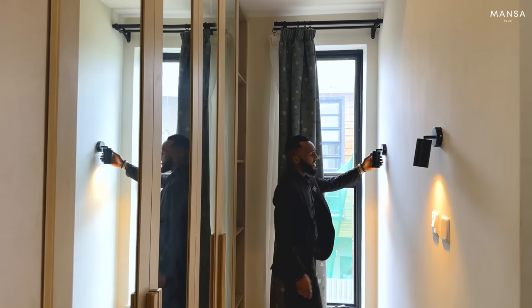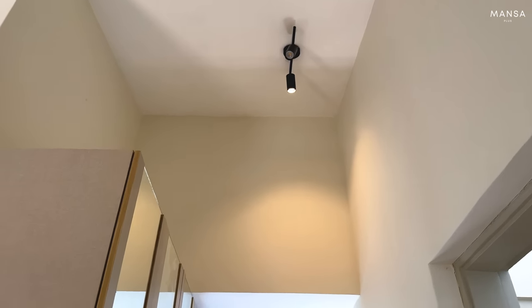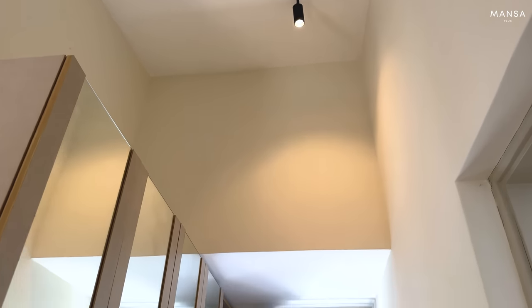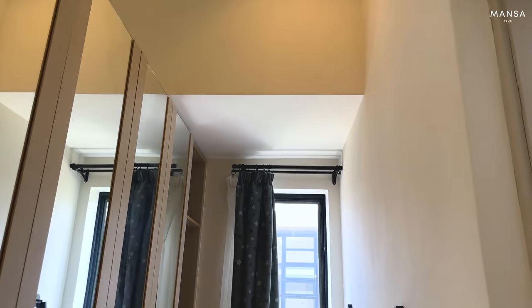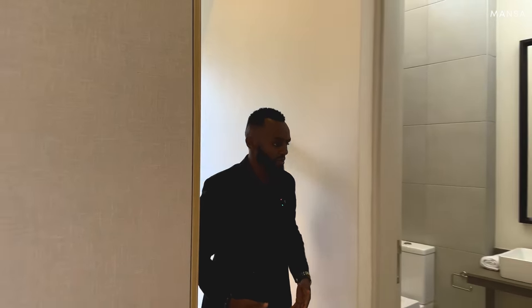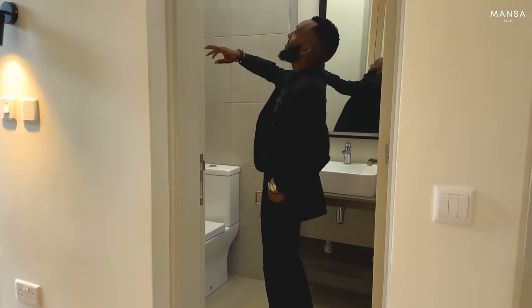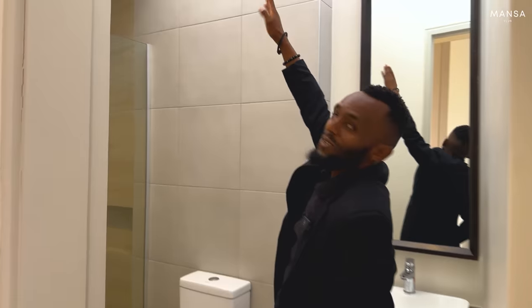You have this tilting lighting that you can tilt like that, and there's also lighting from the top. You have a window there bringing tons of natural lighting. You have this very nice wardrobe similar to what we saw in the other room. And you have your bathroom here. And your bathroom, I like how they went with the window on top.